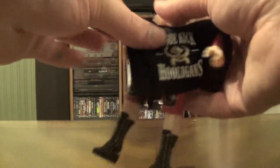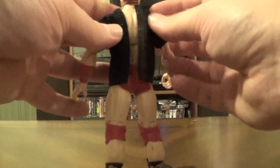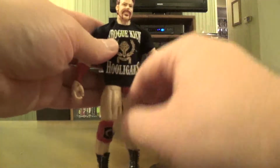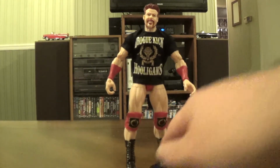Because, let's be honest, plastic shirts, just like plastic jackets, are a joke. At least the jackets don't look as bad. And maybe sleeveless shirts aren't as bad, but the plastic shirts that have the sleeves look like football armor or something. So there he has the shirt on.